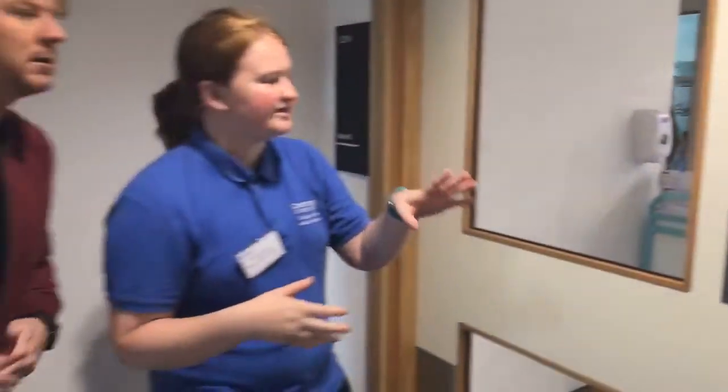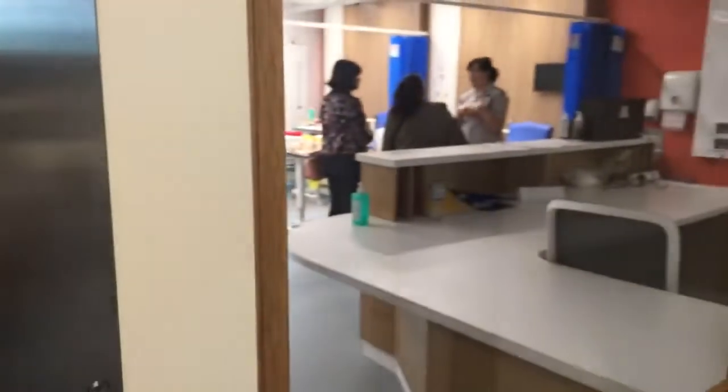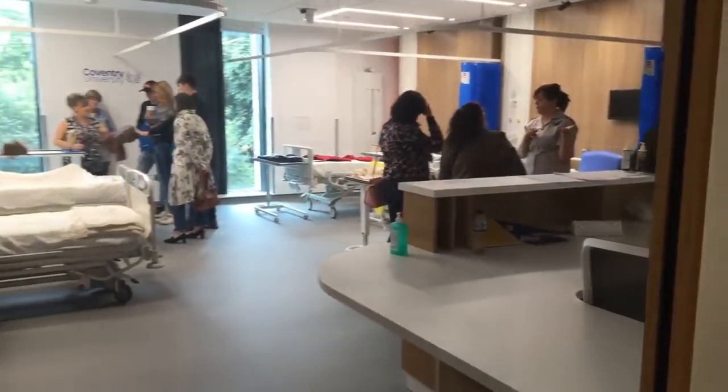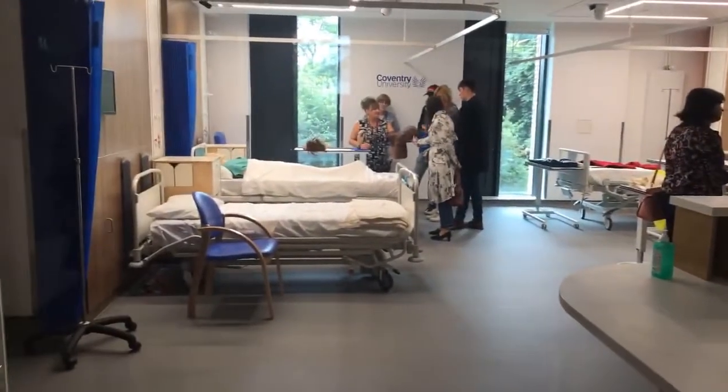Okay. So we've got the nurse's station as well. I don't know if you can see it on the camera, but they've got a real-life nurse situation. Do you know what? It's actually probably better than a normal hospital. It's so nice, but they've tried to give that real-life effect.